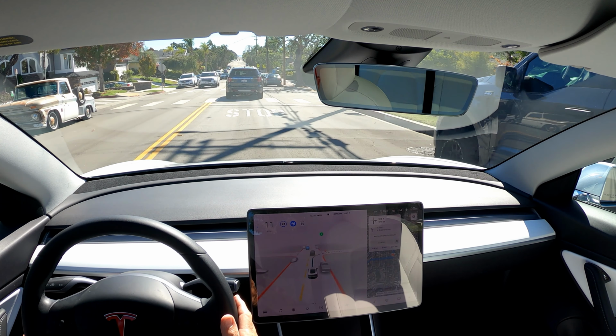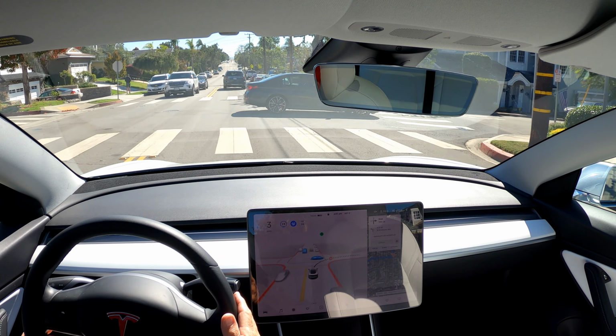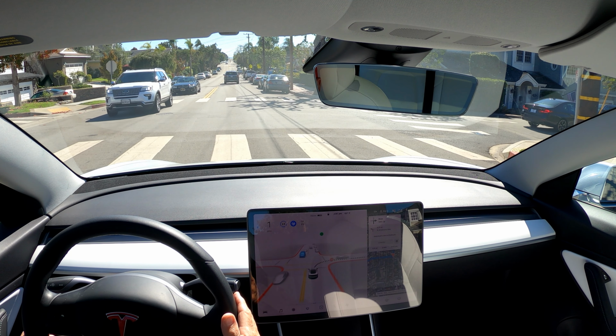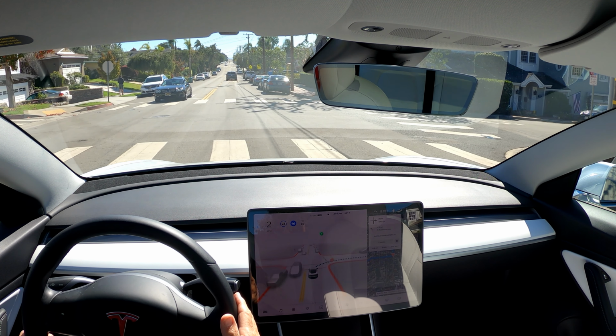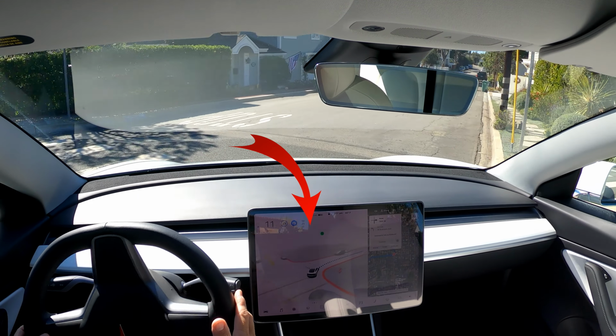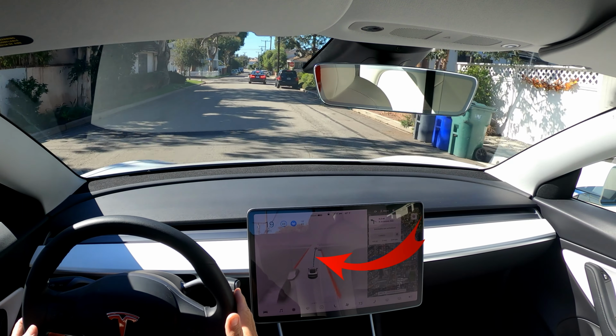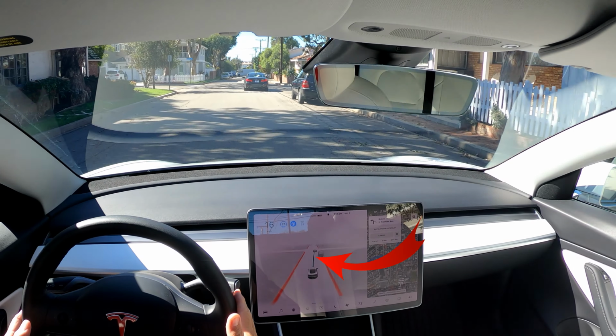Coming up on the first stop sign of this drive. My Tesla has put its blinker on and it's making a right turn. Notice this part of the display. It's showing a representation of what my Tesla sees. And the dotted line shows its predicted path.